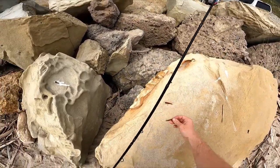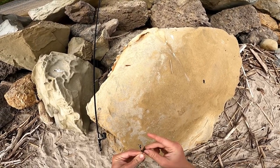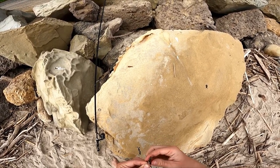So we'll get these sandworms thrown on. Get after it.